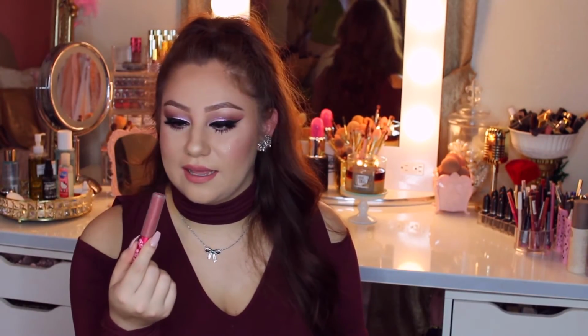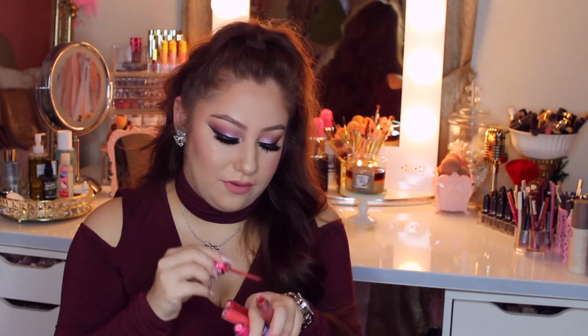Number one winner of 2016 definitely has to be Riot. I got this last Christmas, and ever since then I cannot stop using this. I use this lip color so much. I feel like every single Instagram picture that I have on my Instagram, I'm wearing this lipstick. It's ridiculous, but I just love this shade so much because it is the prettiest, I don't know how to explain it.